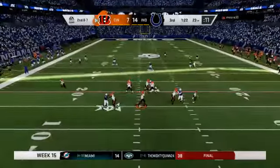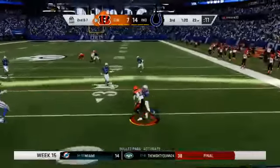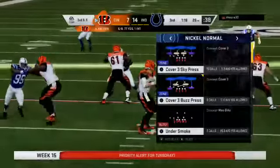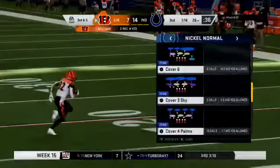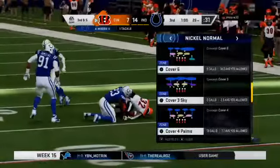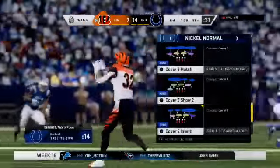Andy Dalton. This is caught by Williams. Call it a 3-yard gain, and it'll be third down. I know most of the time when the ball's in the air, you're thinking wide receiver, tight end, but running backs, they can be a big part of any passing offense nowadays.